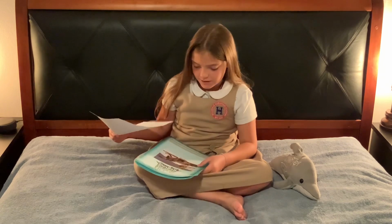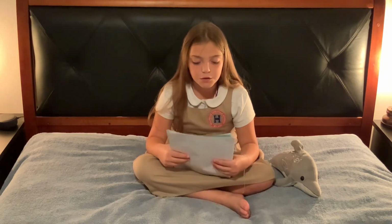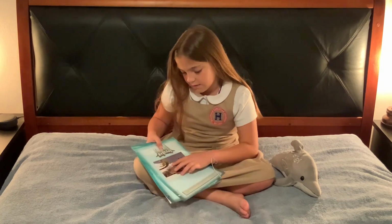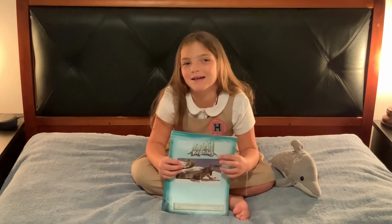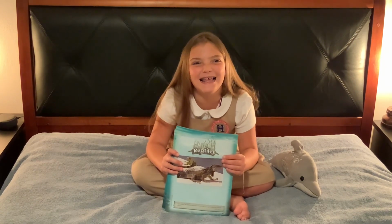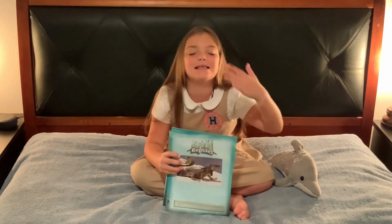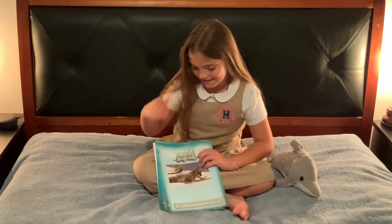So first we have iguanas. We're doing reptiles, and we did iguanas. I thought I was doing a chameleon, because I thought they were chameleons for a second. I was trying to say chameleon, but we did iguanas. I think iguanas are pretty cool though, right?